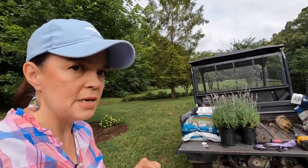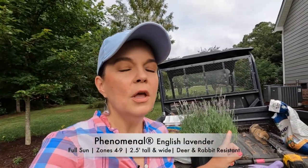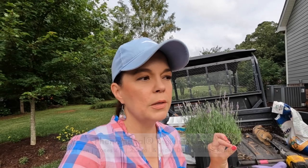So we are going to plant a new, to me, variety. This is a Phenomenal. And so I have it back here. Phenomenal is, from all accounts, a really great lavender to do in the South. We have had great success stories from you viewers who live in the deep South, Alabama, Mississippi, who grow lavender and it does phenomenal. It does phenomenal for you.